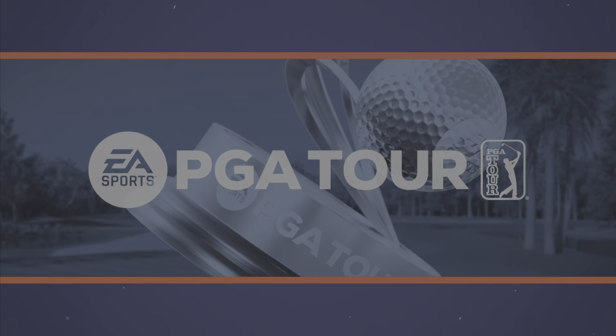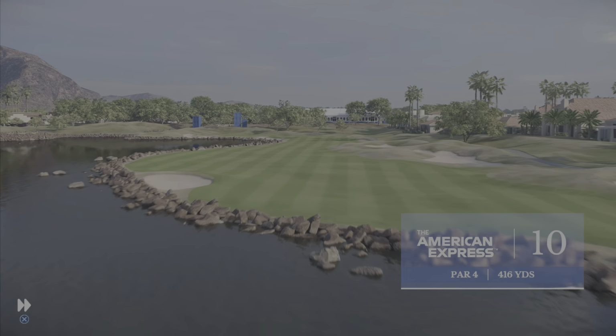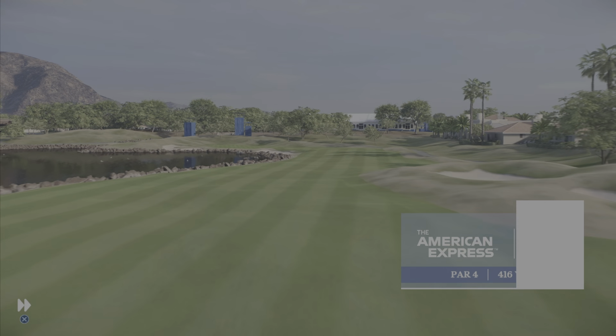Starting the backside with a 416-yard par 4 10. Favor the right side to avoid the water, which is once again a factor.